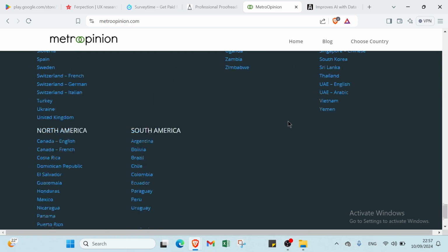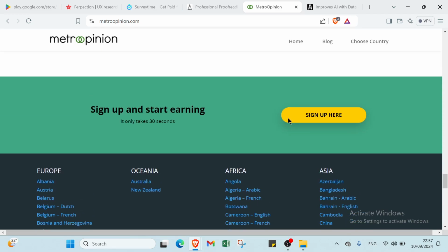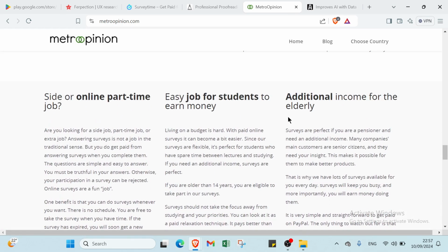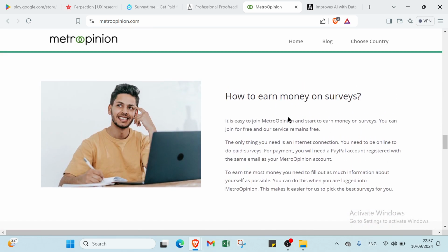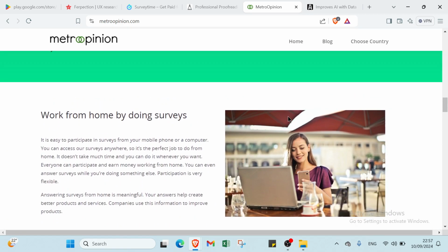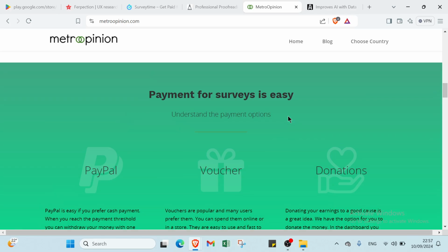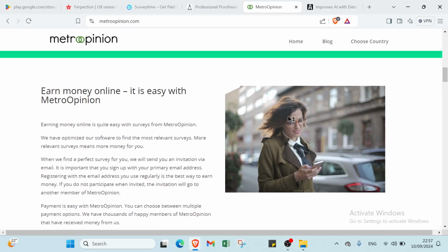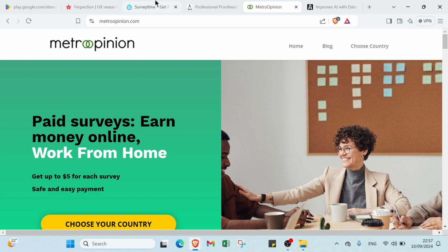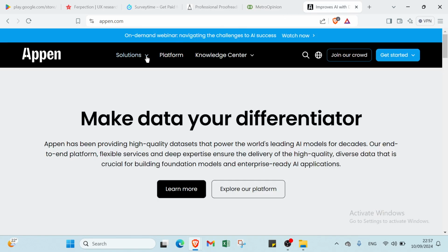To maximize your earnings, regularly check your account for new survey opportunities. Ensure you complete surveys thoroughly and honestly and strive to meet any qualification criteria. Moreover, maintaining an active profile and promptly responding to invitations can help you secure more surveys and consequently increase your overall earnings. So let's move to the next one.